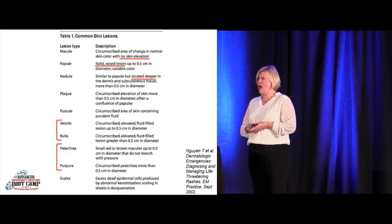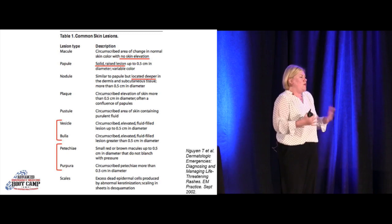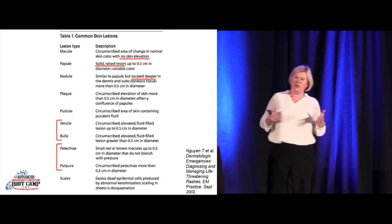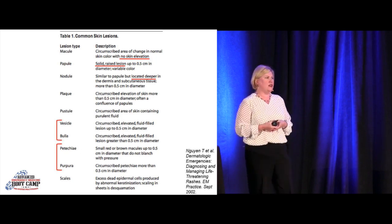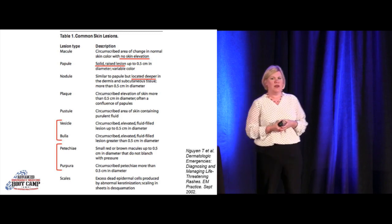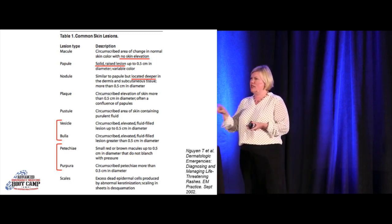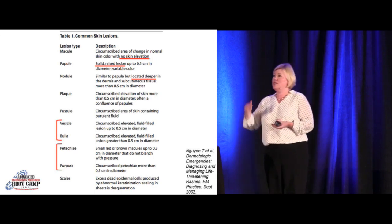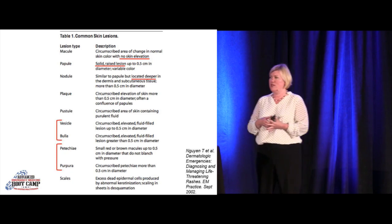So when you're talking about rashes, just in addition to a lot of the other disorders that we deal with, we pride ourselves in the emergency department for speaking the language of our consultants. So as we're describing rashes in our charts, remembering what these terms actually mean is worth reviewing. A macule is something that has no skin elevation associated with it. That's a macular type rash. A papule is something that's raised. So when we talk about maculopapular, we're talking about a rash that has flat components but also has some raised components as well.